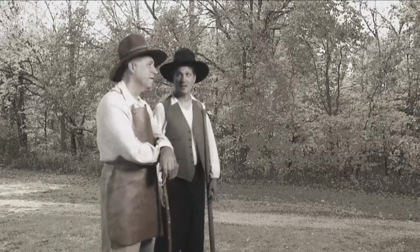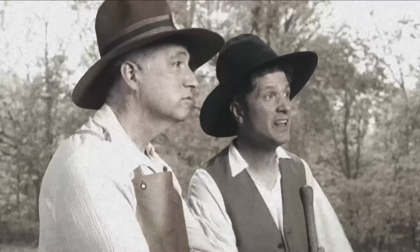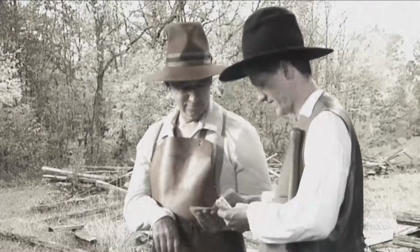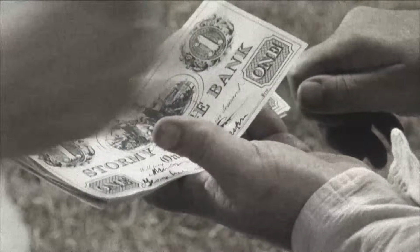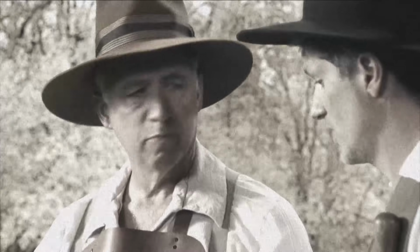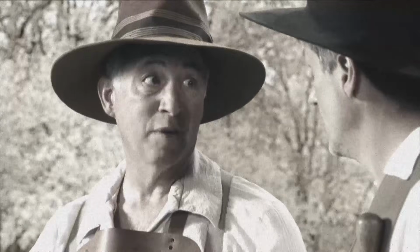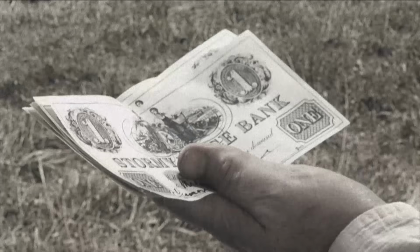You like the cow, eh? Cost you $10. A fair price. 5, 6, 7. Wait a minute. I've never seen those before. What bank are they from? They're from Stormy Ridge Bank, as you can see. Stormy Ridge Bank? I never heard of them.